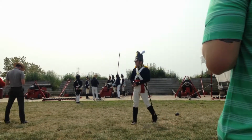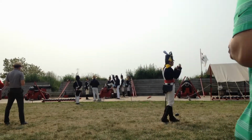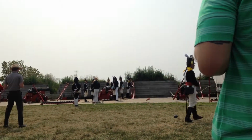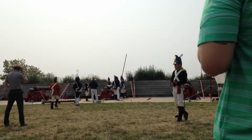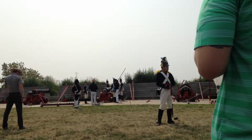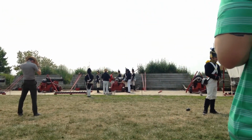Today's crew is a combined crew of the United States Corps of Artillery, wearing the tall leather hats called Shakos. They're the United States Army regular garrison of this fort. They were here before the War of 1812. They were here after the War of 1812.